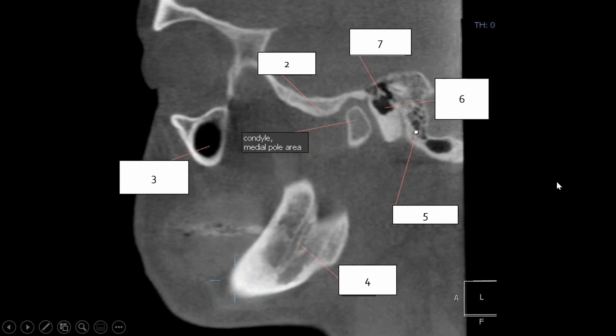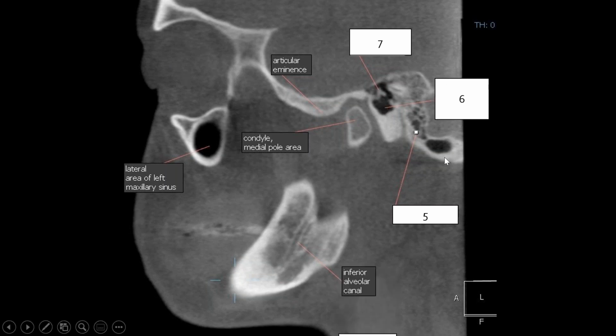When we come a little more laterally, you'll see structures that you recognize, of course. Number 1 is the condyle. Number 2 is the articular eminence. Some people take closed and open views to map the translation or not. Number 3, we're way out on the side, but this is actually just part of the maxillary sinus. It looks unusual because we're way out on the lateral aspect, because we're at the condylar head. Of course, this is the eyeball up here. Sorry, 5 is inferior alveolar canal. 6 is pointing to the external auditory canal. This is the mastoid air cell region, and this is malleus and incus.